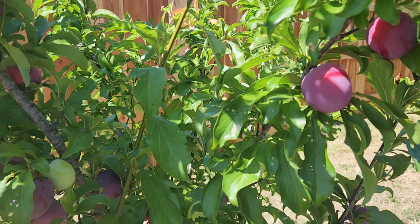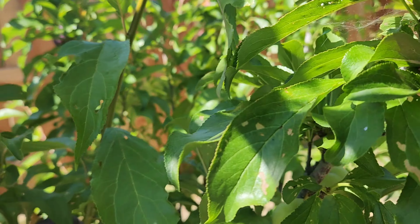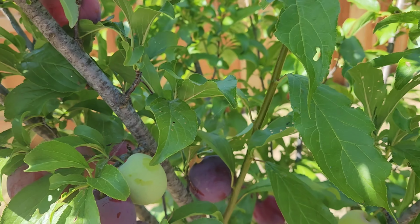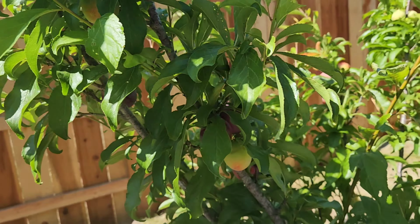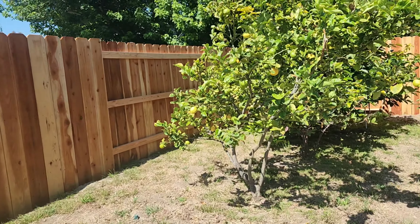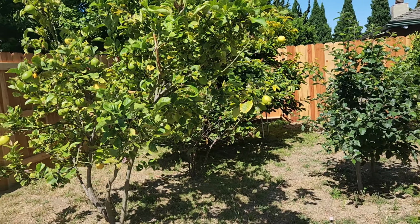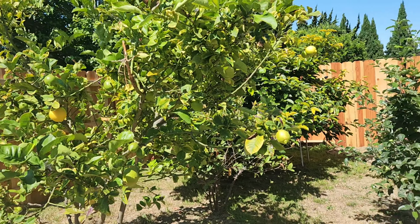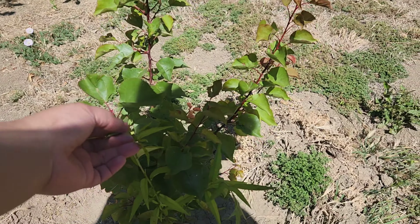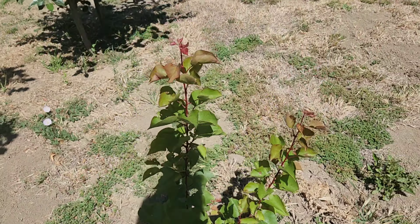So look at the plums. They're nice and round and juicy. They're a lot bigger than they have been in the previous years. I think it's because of the rain. Yes. And here's their lemon tree. I need to get some lemons. And then this is continuously growing with a lot of new growth. This is an apricot tree.